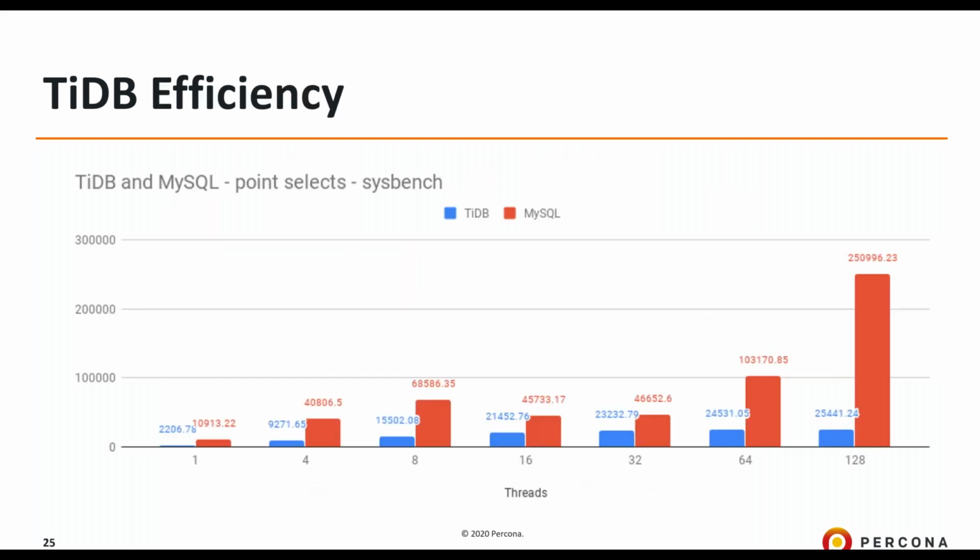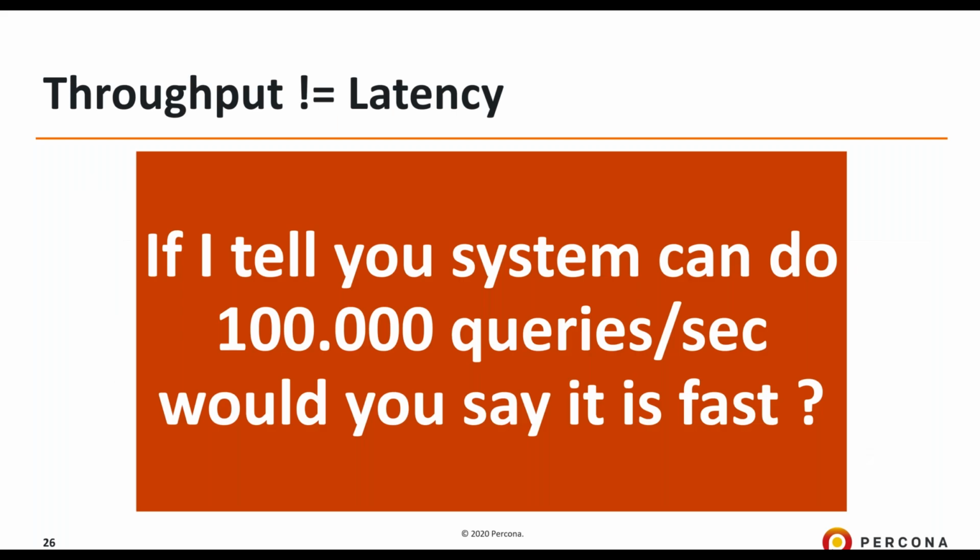But at the same time, if you think about efficiency, in this case we are driving many simple queries which scale very well, even with MySQL. We can see that this system is not as efficient doing that work as MySQL, in some cases being 10 times less efficient, while at the same time being multiple times more scalable than MySQL. That is just an example, of course, and things will vary between different systems. Another thing is to understand that throughput is not latency.